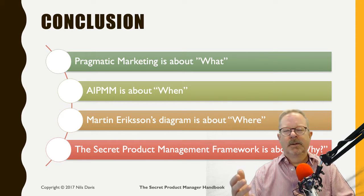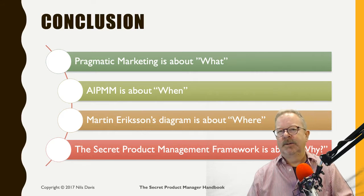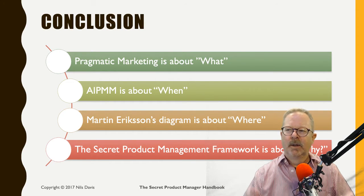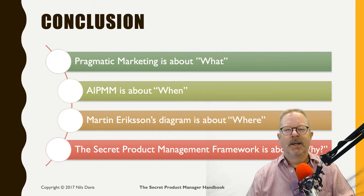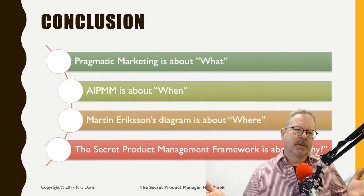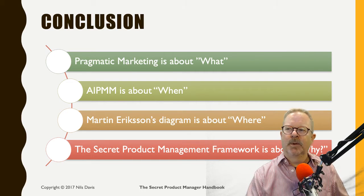But my book talks more about that, and of course those are also part of the Pragmatic Marketing Framework. Now, Martin Eriksson's diagram, you can think of it as more about where and how we interact, and so that's a useful component of itself. But my framework is really about why. Why are we doing this? Why do we do the work we do? Well, we do it to solve problems and to get those solutions into the market so that they can provide value to our customers. So that's essentially the model. That's the comparison between these different frameworks.